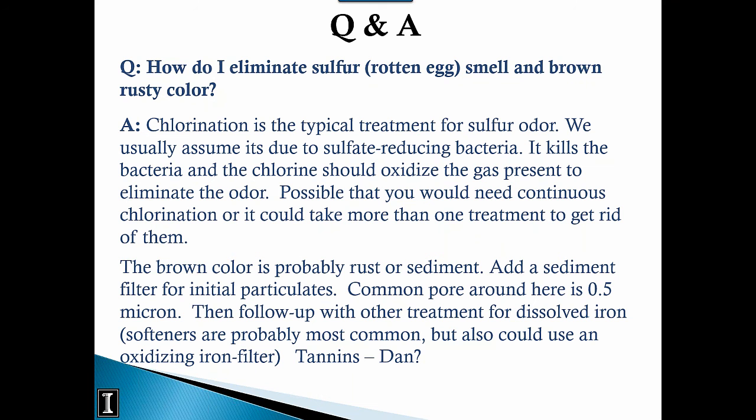The other question, I think, was about brown, rusty color or even an iron taste in the water. That's one of our biggest complaints, a brown color, and it's what people complain about, even though it doesn't have a health effect, like Steve, I think, had mentioned earlier. There's a couple things you can do about this sediment, the rust sediment.